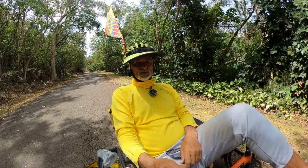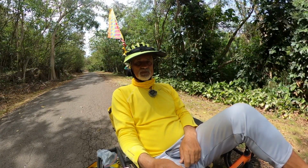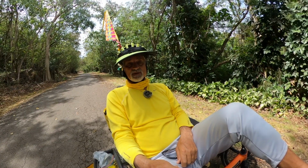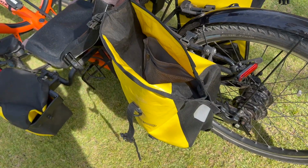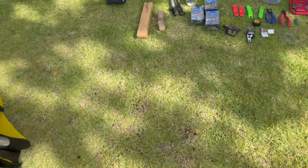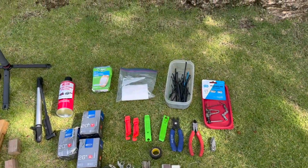So today we're going to talk about handling fixable problems that appear when we're on the ride. We're also going to take a look at my saddlebag and check my tools out. That's my tool bag, my tool saddlebag, pannier. And here's what comes out of that bag.